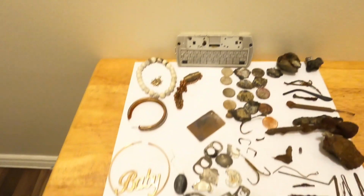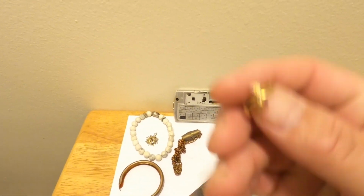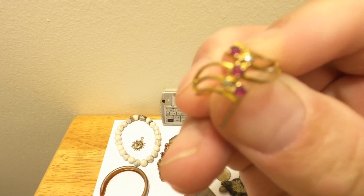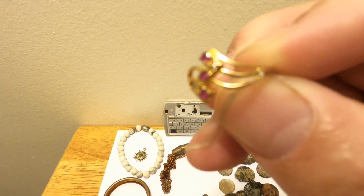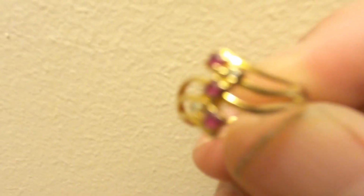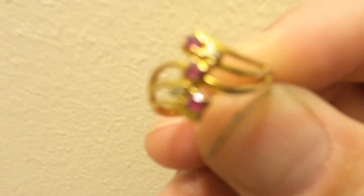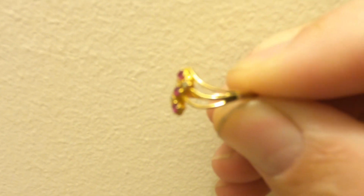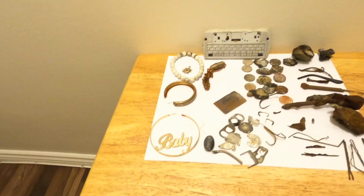And then I didn't get a chance. In the last video, I showed my gold ring and it didn't really come out that great. So I'm going to try to give you a better view of it right now. That's what it looks like there. That's that gold ring I dug up with the real diamonds in it. Yeah, so there we go.